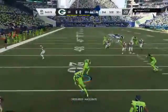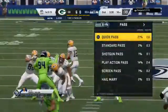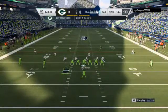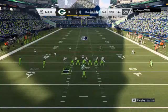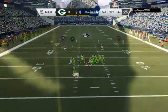Oh, trying to get that to Adams, but that's intercepted. Picked off at the 16. And a big turnover there as his guys will get the football back. Coming to the line here to begin their next drive, the Seahawks offense. And last time they were very fortunate, this offense. They went for it on 4, turned it over in their own territory, but the other guys held up. They didn't give up any points.